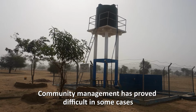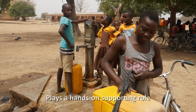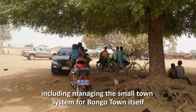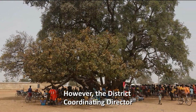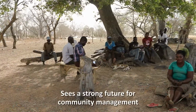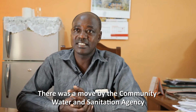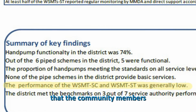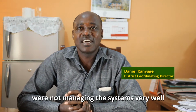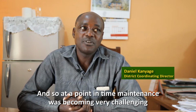Community management has proved difficult in some cases. The National Community Water and Sanitation Agency plays a hands-on supporting role, including managing the small town system for Bongo Town itself. However, the district coordinating director sees a strong future for community management. There was a move by the Community Water and Sanitation Agency as a result of their study that the community members were not managing the systems very well. And so at a point in time, maintenance was becoming very challenging.